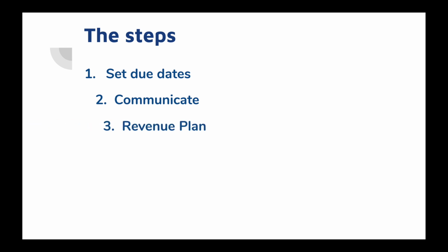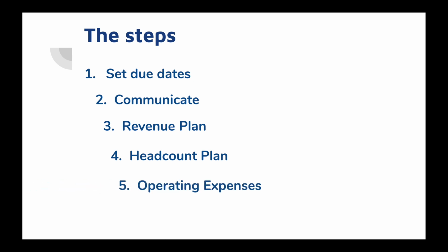And then from there, you need to come up with the revenue plan. After that, you need to come up with the headcount plan and then layer in all the other operating expenses. Once you have all that, basically you will be done with the budget.